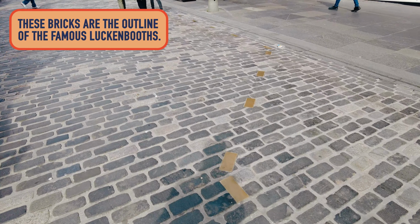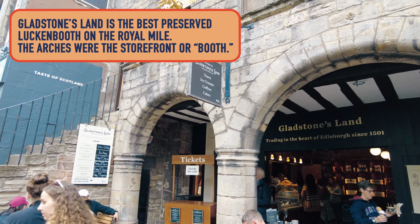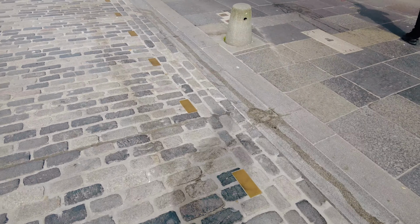If you want to actually see one, Gladstone's Land Museum has one. A lot of these were ripped up and made away with in the 19th century, 18th century, as the city developed. Pretty cool though. You can walk right over.